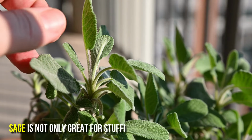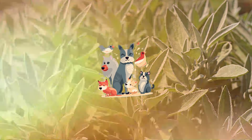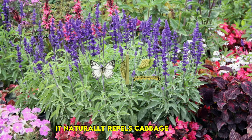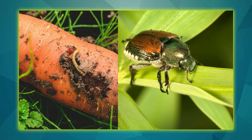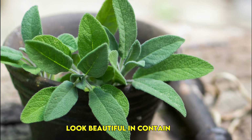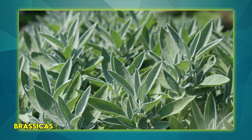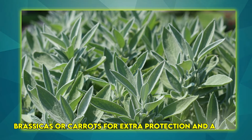Sage is not only great for stuffing recipes, it's also excellent at keeping pests away. It naturally repels cabbage moths, carrot flies, and beetles. Its soft, gray-green leaves look beautiful in containers and garden beds alike. Grow it next to your brassicas or carrots for extra protection and aroma.